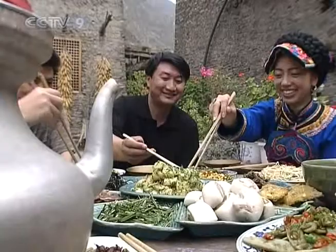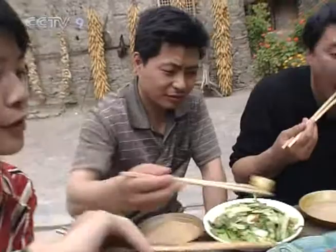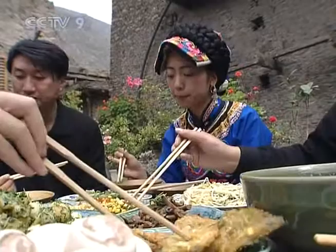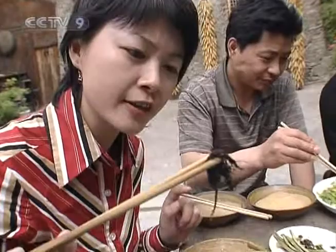Some of the things we have on the table. Look at this. This is walnut flour fried with sesame. And over here we have homemade smoked bacon. And this one is 野山菌, huh? Wild mushroom. A special kind of Chinese medicine called 藿香, fried with gray wheat. And the most unusual thing is this one. Look at this. Some kind of fungus that only grows 3,000 meters above sea level.